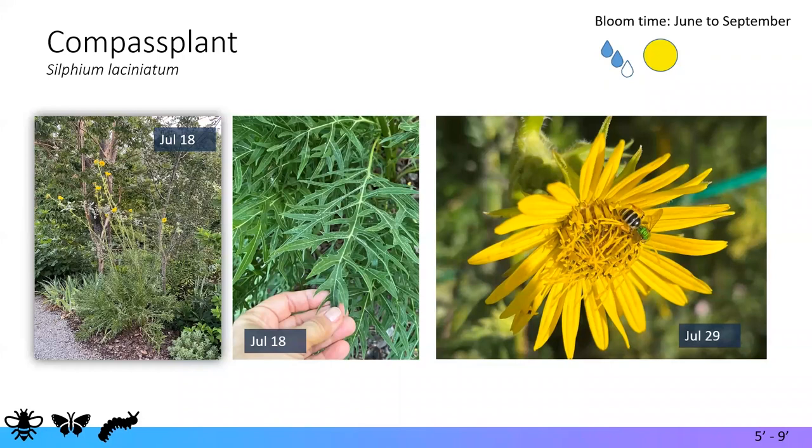It has yellow sunflower-like flowers that form on tall flower stalks, sometimes easily as tall as 9 feet. And no matter what the height, very attractive to bees and butterflies. So this again can have that little haze of insects visiting all the little flowers.